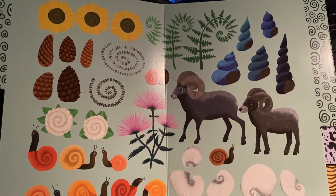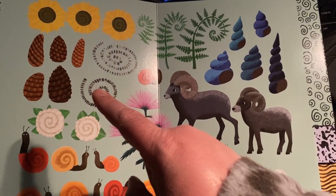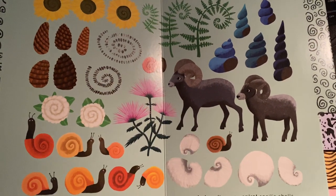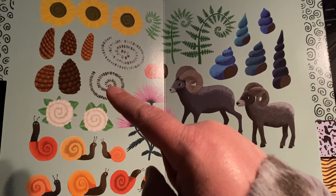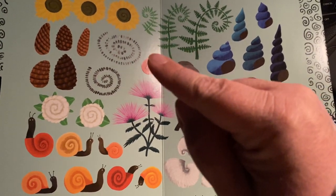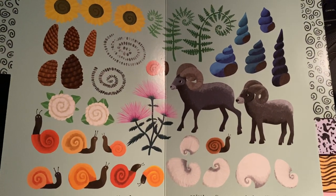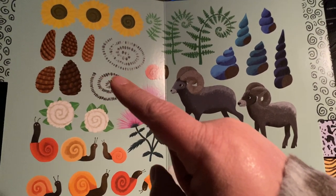So that's a spiral fern, right? And then look at this, they took all these tiny little pebbles and they made a spiral with all of those tiny little pebbles. So next time you go outside, look for some little pebbles or some little rocks and make a spiral. It starts very small in the middle, and then you make it bigger and bigger until you make a bigger spiral. So maybe you can ask your mom or your dad or a brother or a sister to help you make a spiral with some stones.